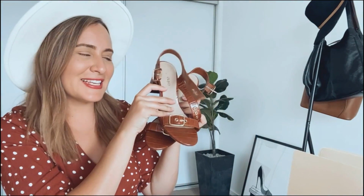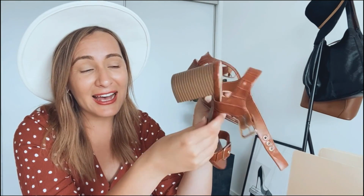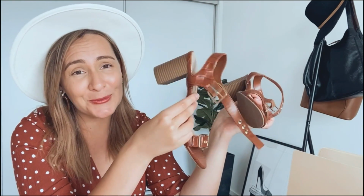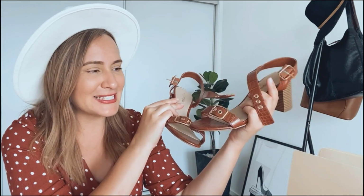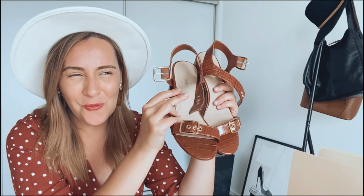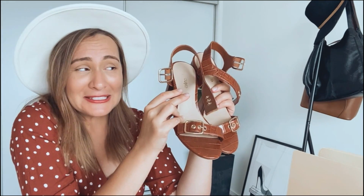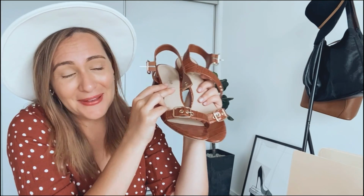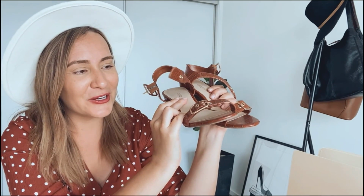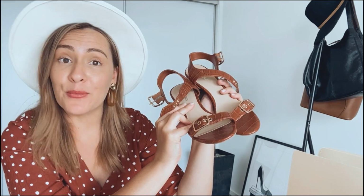I got these from Kmart and they're a gorgeous croc heel. I actually haven't worn them as much as I hope to. They're still looking fresh and new, but that's because I think I wore them once. And that's about it. That's all I can sort of say about them, which is a shame because they are cute. And now looking at them, I'm going to start wearing them more.